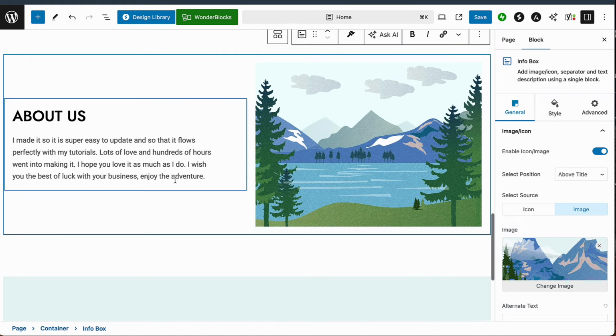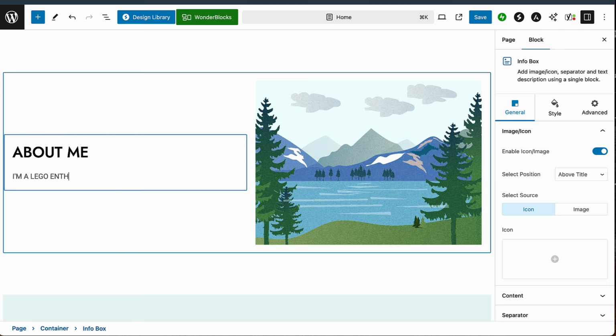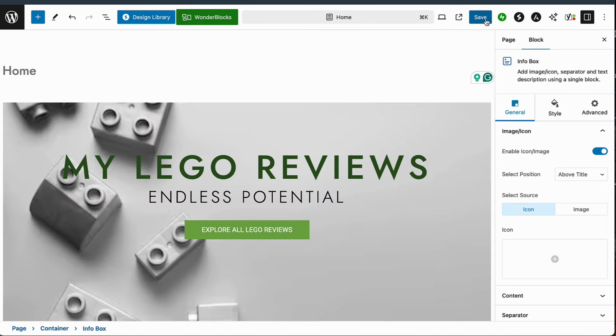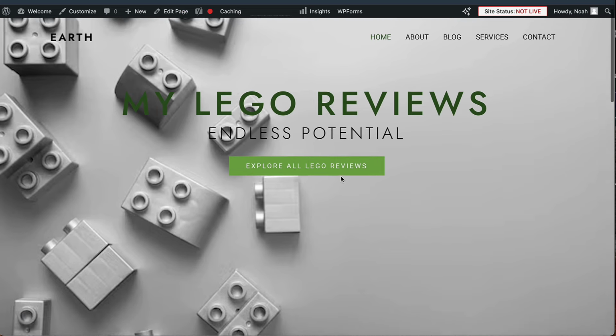There we go. About me, right? You could put this in here. You could put I'm a Lego enthusiast. You get the idea, right? So once you get everything in there, you're going to want to hit save. And when you hit save, it'll go ahead and keep all of the changes that you made. Okay, and then we can go to view page and you can see all the changes that you made.